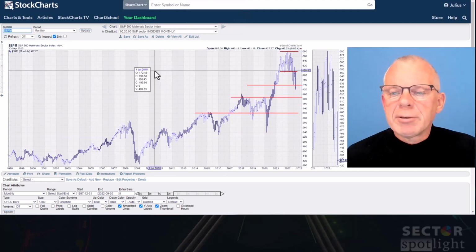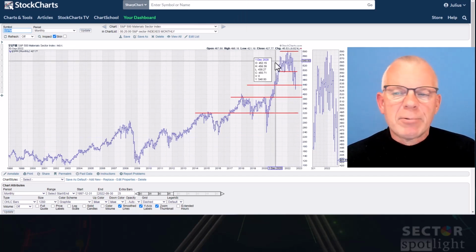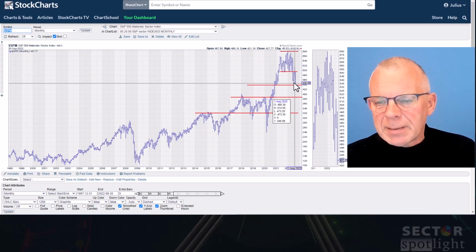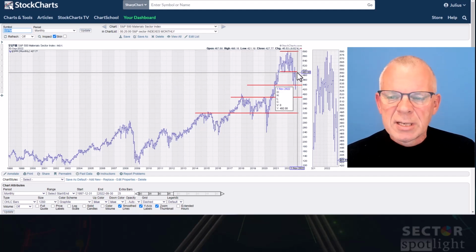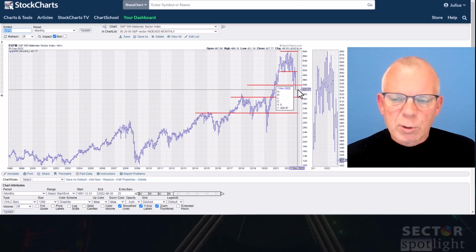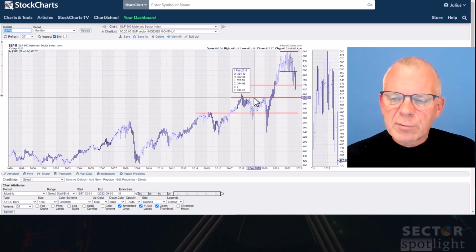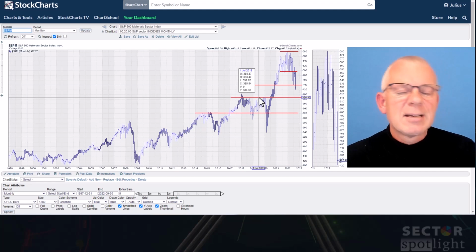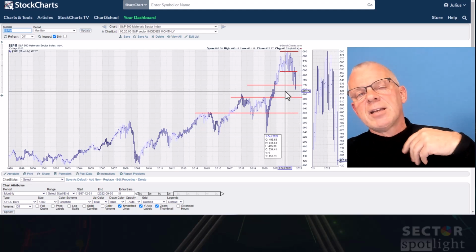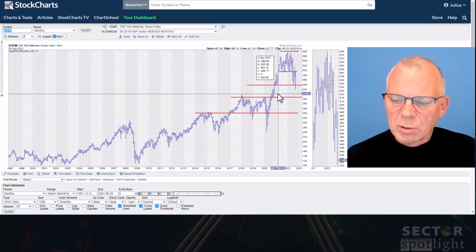Then we move to materials. Again, this topping formation that we discussed a couple of months ago, that clear break, then we had a bit of a rally back, old support became resistance, did it again last month, and then we are now breaking the 440 support level in the materials sector, which opens up the way for a further decline towards 390. Again, with the upside capped at 440. So again, a very negative risk-reward ratio from a long trading perspective.